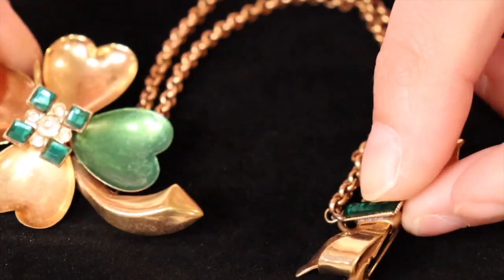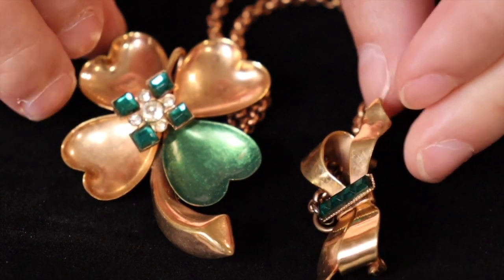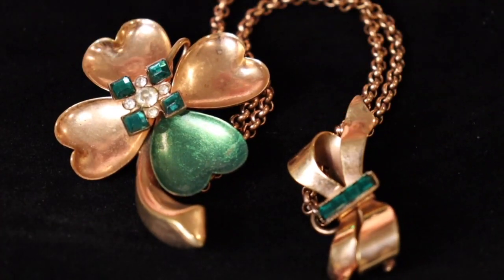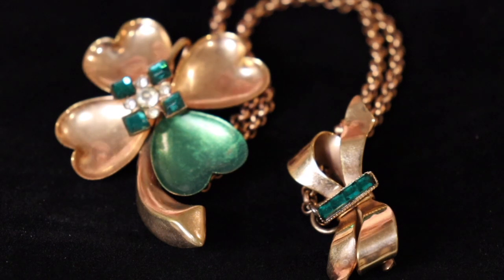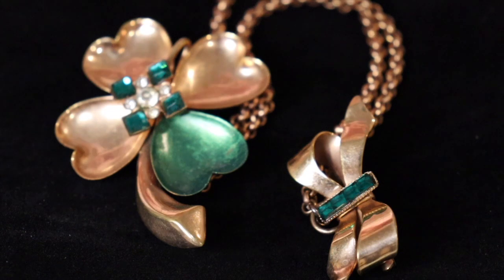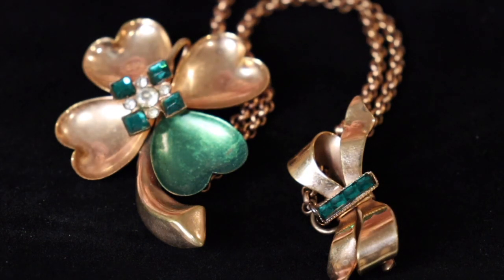Now, I saved one of my favorite brooches for last, and this is a really cool piece I picked up on Etsy a little while ago for St. Patrick's Day, and oh my goodness, I love this piece. This one is another one that's just not marked, and it's so nice. So I can't tell you really any information about it, but I love the way this is made.